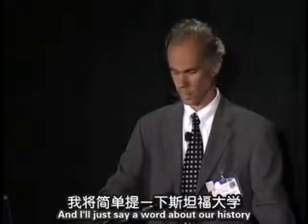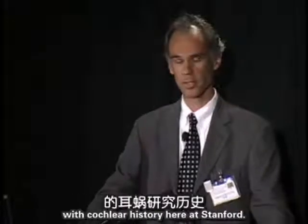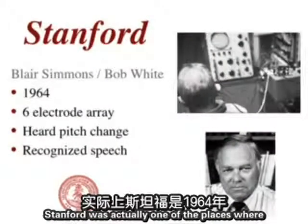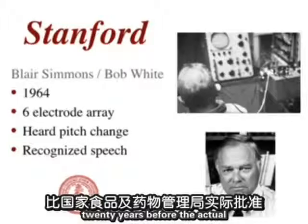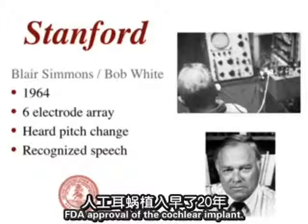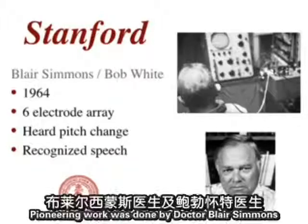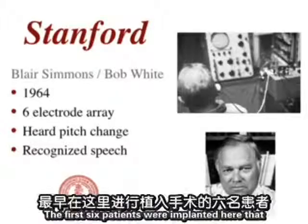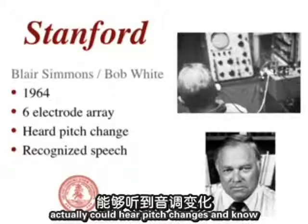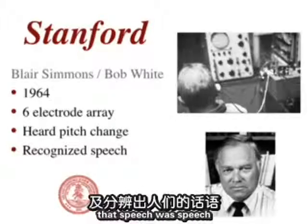And I'll just say a word about our history with cochlear implants here at Stanford. Stanford was actually one of the places where cochlear implant research was pioneered in 1964, 20 years before the actual FDA approval of the cochlear implant. Pioneering work was done by Dr. Blair Simmons and Dr. Bob White. The first 6 patients were implanted here that actually could hear pitch changes and know that speech was speech.